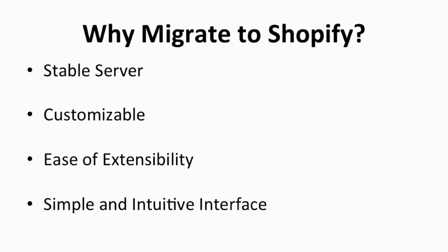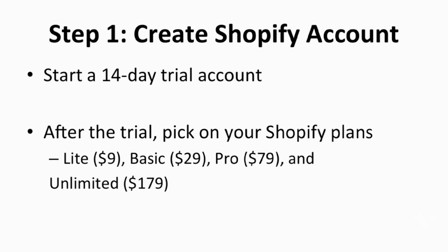Last but not least, moving your online store to Shopify is also simple. It should take less than an hour to move all the valuable information from your old store to Shopify, and this includes the product details, orders, images, and so on. The interface of Shopify is much simpler than other platforms. It's tremendously user-friendly. Now I'm going to lead you through the process of migrating your online store to Shopify.